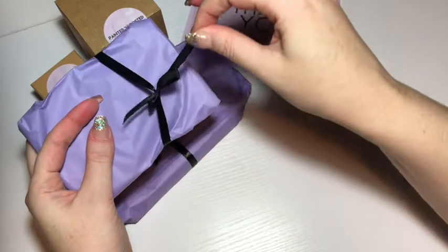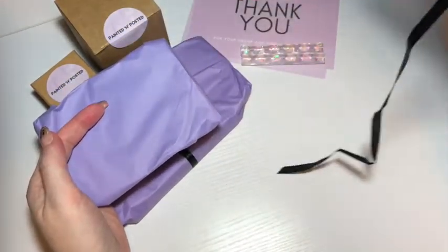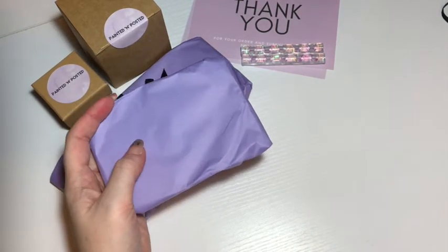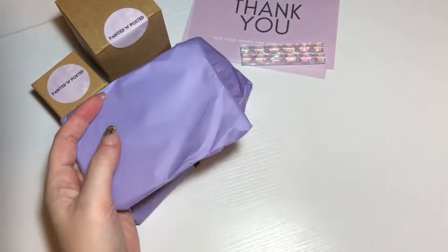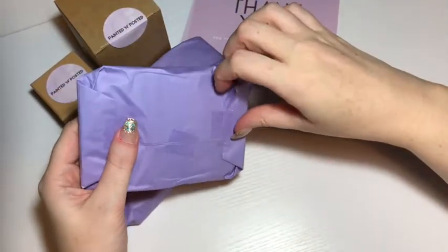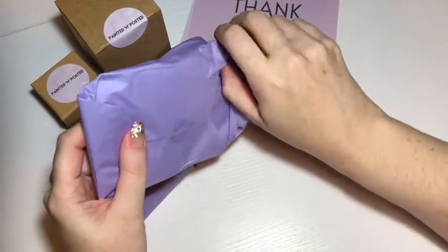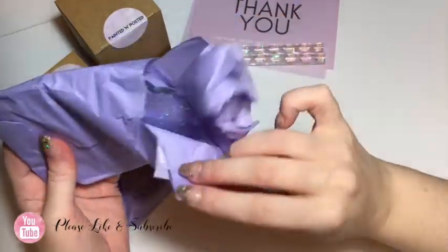Okay, so beautiful bits of ribbon. I do card making as well as all my nail stuff. I think I mentioned that in one of my videos recently. So all these sort of things I keep because they come in so useful, and I'm a hoarder. Let's be honest. I'm not a hoarder. I can find use in things.